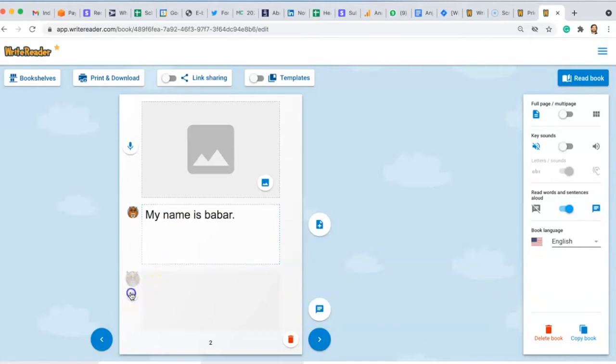It can also be used by teachers down here in the educator text. If you're a teacher, you want to provide some feedback. And if the students would like to hear it aloud, they can simply click on this read aloud button and then they can hear the teacher feedback. This is great, Babar. Keep it up. So this is a really good way for students to get feedback.